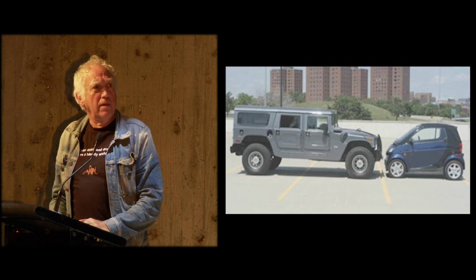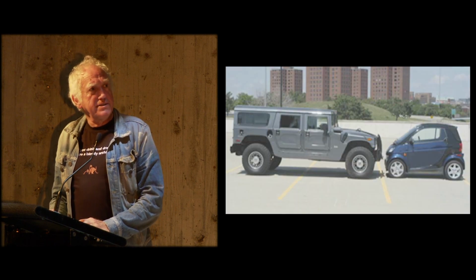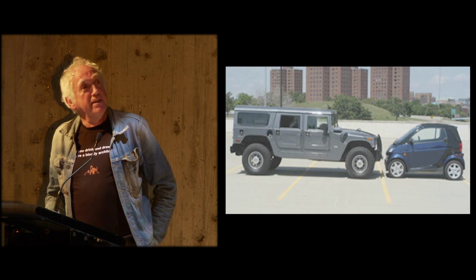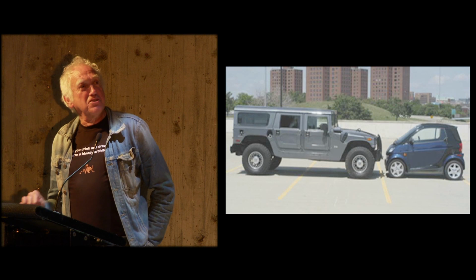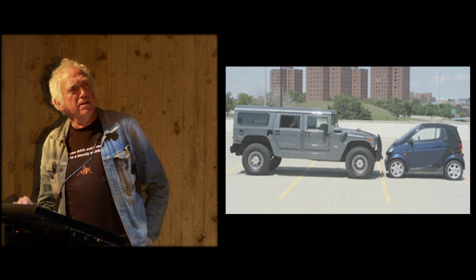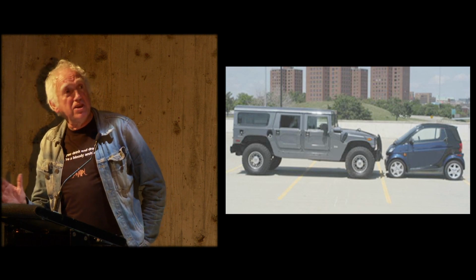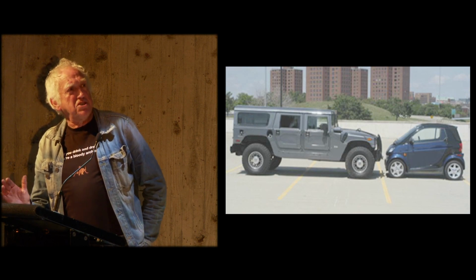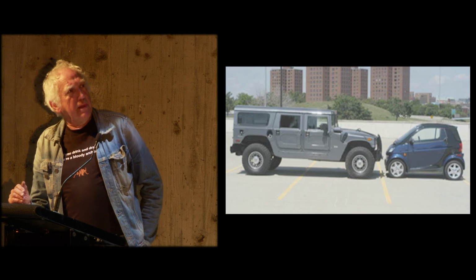This car, the Citroen DS19, was regarded as the most beautiful car in the world, and this just illustrates the diversity of thinking. Car designs are often about packaging. You've got an engine, you've got somewhere for the luggage, and you've got some passengers, and these are two approaches.